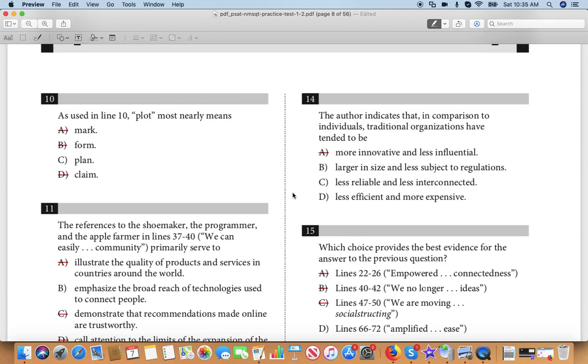Try B. The author indicates that in comparison to individuals, traditional organizations have tended to be larger in size and less subject to regulations. That's not what it goes into either. What's a regulation? Is it almost like a rule? Yeah, it's exactly what it is. It's a rule or a law. I think in Spanish, las reglas means the rules. So definitely, that's just not what the author's saying.